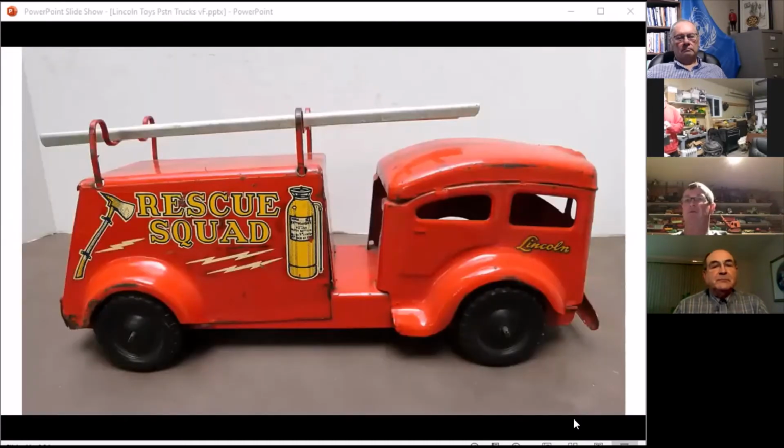Again, an up-close version of the sleeper cab. For some reason, they just plunked the back on and left the space between the cab and the box. I guess they didn't want to do any retooling, so they just used the same truck. Lincoln used a lot of the same trucks and just changed the combination of boxes on the back. They used whatever they had. Next slide.